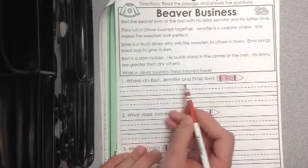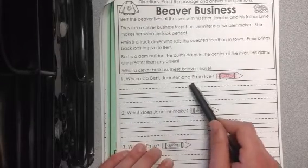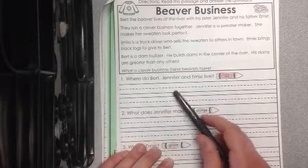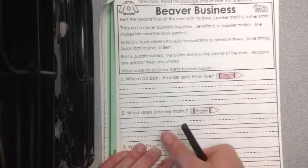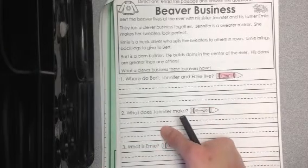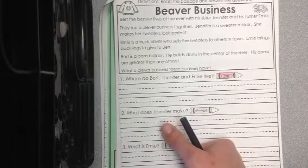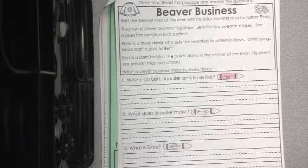Where do Bert, Jennifer, and Ernie live? And you can say, Bert, Jennifer, and Ernie live in. So you could say live in blank. So you could write it out, full sentence. Start your sentence with a capital. And what I want you to notice is if you're using multiple names, boys and girls, you need to capitalize names. Proper nouns are very important.